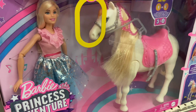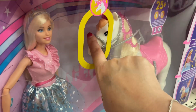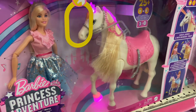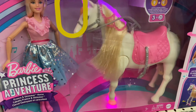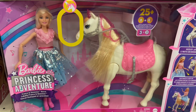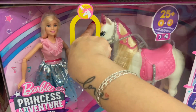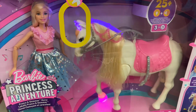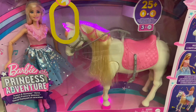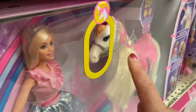Is that not fantastic, guys? I'm going to show you that one more time. So you hit this, and let's hit it one more time. Have you ever seen anything as cool as that? That's just wonderful. I love that. That is so magical. Okay, one more time, guys.